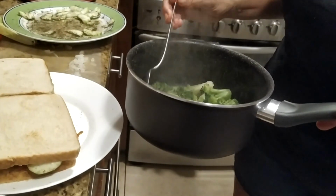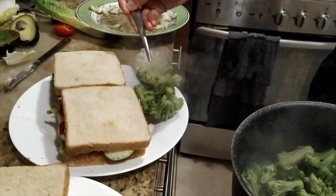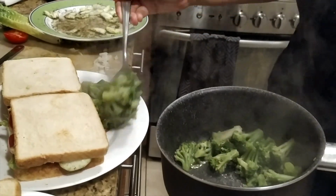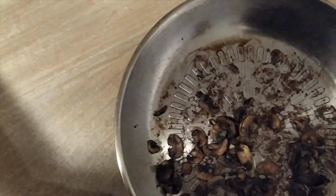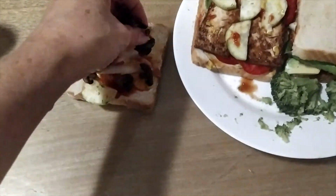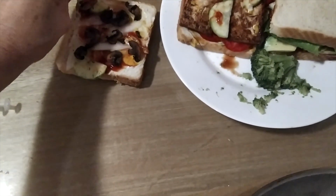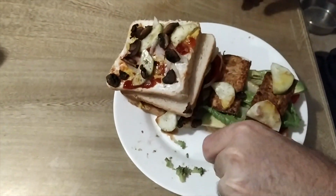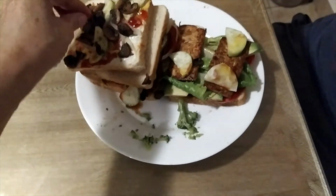Okay, so since we're doing the Eat Your Vegetables challenge, in addition to the vegetables on the sandwich, I'm going to put some broccoli on the side. I forgot the bacon on the sandwiches, so I've got to put that on real quick. Put it on like that. The liquid smoke is strong, so we don't want to overdo it. That's a sandwich. Woo! There you go.